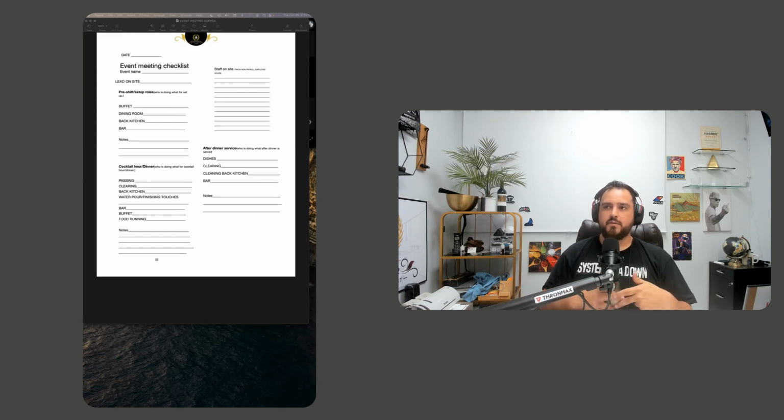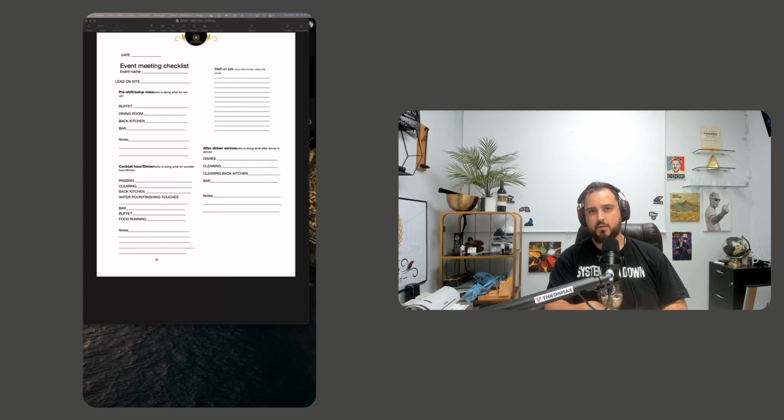Water pour and finishing touches. Those are going to be people that go out the last 15, 20 minutes before dinner, after cocktail hour starts. They're actually going to do the water pour for everybody. They're going to make sure the buffet sternos are lit, everybody's set, and all the little details are taken care of.